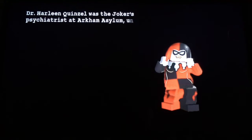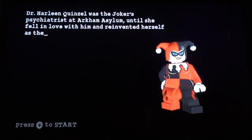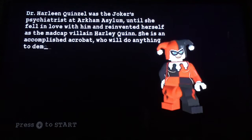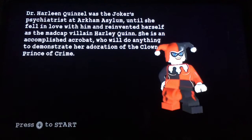Dr. Harleen Quinzel was the Joker's psychiatrist at Arkham Asylum until she fell in love with him and reinvented herself as the madcap villain Harley Quinn. She's an accomplished acrobat who will do anything to demonstrate her adoration of the Clown Prince of Crime.